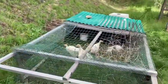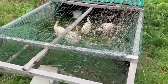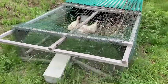So there you go. This is the next stage of the turkeys. You can see they're growing a lot and pretty quick. So they seem to be doing pretty well, and we're doing our best to keep them healthy.